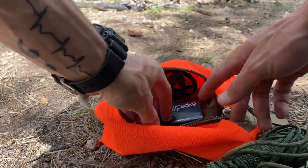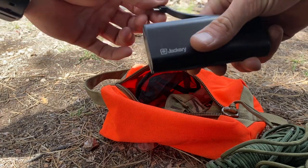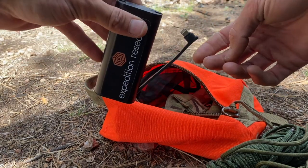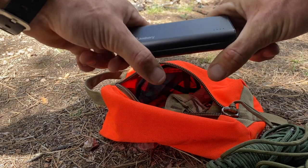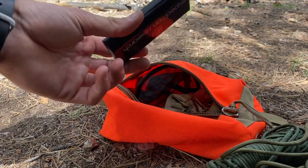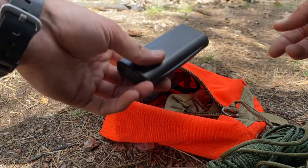I keep a battery pack in here. This is called a Jackery. It's got a plug for your Android folks and other stuff like that. And then it also has a plug for the lightning, so you don't need a cord. This thing's pretty good. It takes a little bit to charge, and it's also got a little flashlight on it, but I always have a headlamp. But it'll charge my phone full. I wouldn't probably bring this on a regular overnighter or maybe get a smaller one, but since I'm filming on my phone, it's a good thing to have.